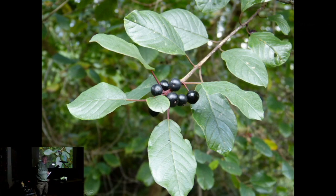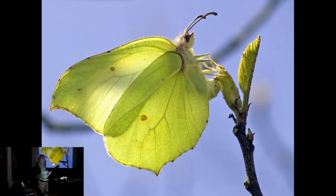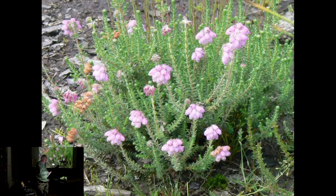Alder buckthorn charcoal was prized in the manufacture of gunpowder, another old Surrey industry. Caterpillars of the brimstone butterfly, often the first butterfly to be seen in early spring, flitting about the heath, feed on alder buckthorn leaves. Cross-leaved heath, too, favours damp spots. It's one of the food plants for the larvae of the silver-studded blue butterfly.